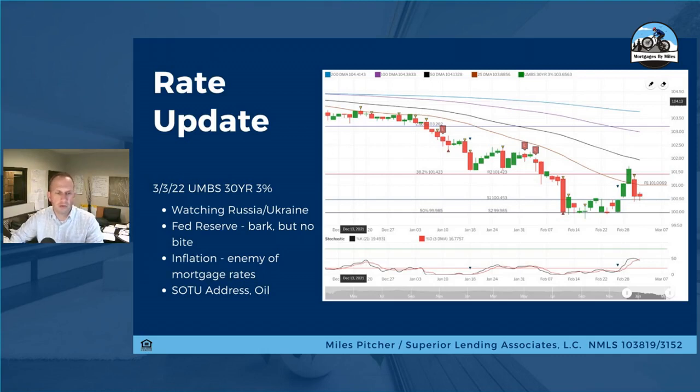Then on top of that, Jerome Powell, who has been talking about these Federal Reserve rate hikes, and that is the Federal Reserve's lever, or their way to get inflation under control, is by raising the Fed funds rate. We know in March they're raising the Fed funds rate. Boy, there was speculation that it would be 25, then 50, and maybe even 100 basis points. He backed off in his testimony and talked about only doing 25 basis points, which means the Fed funds rate is going to be slower to get inflation under control, and that is the enemy of mortgage rates. And that's why we had this reversal right here and our chart dropped and our rates started getting worse again.